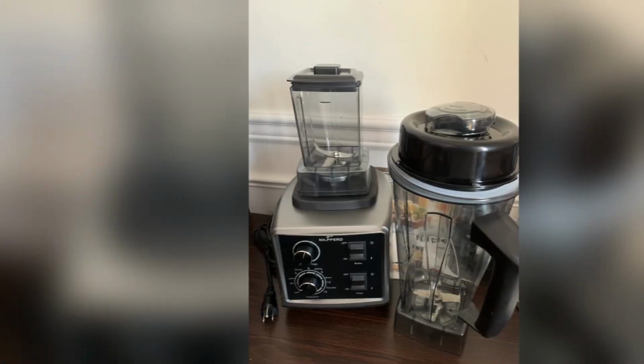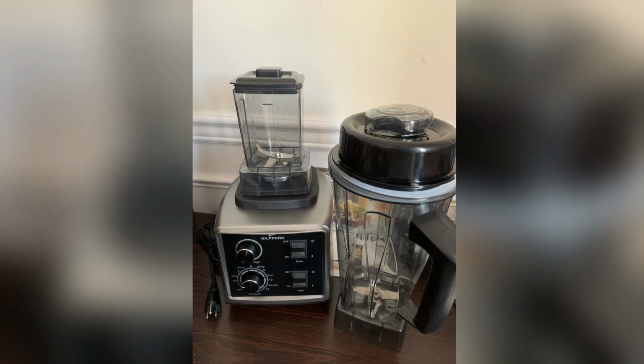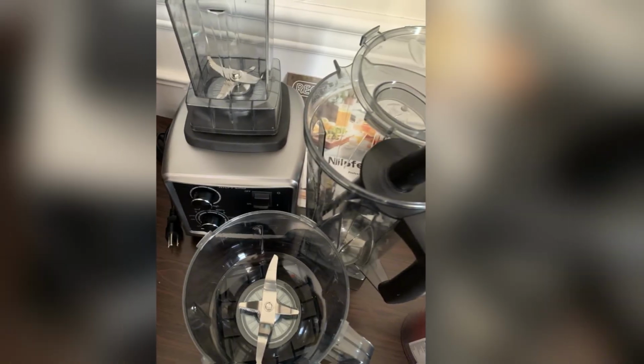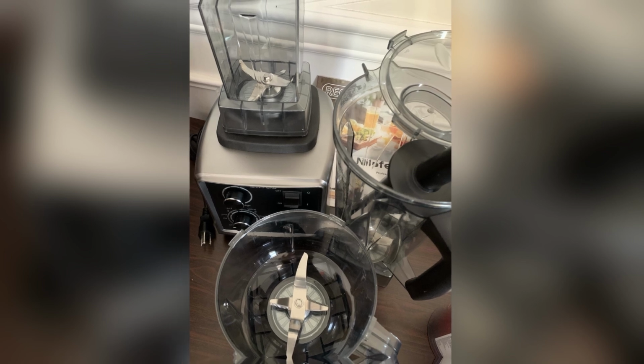The big jar works well for families. It suits anyone looking for the best 3-in-1 blender food processor with juicer for home use. It is a bit loud on high, but performance is strong for the price.